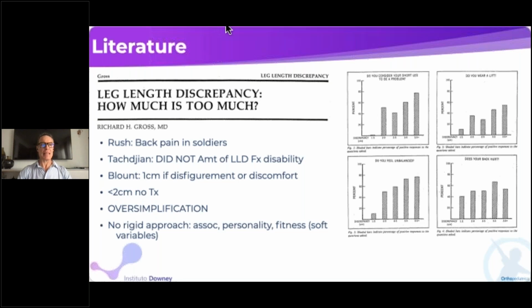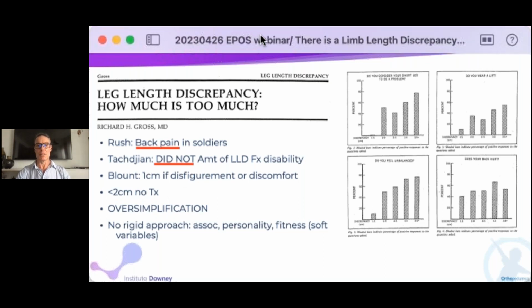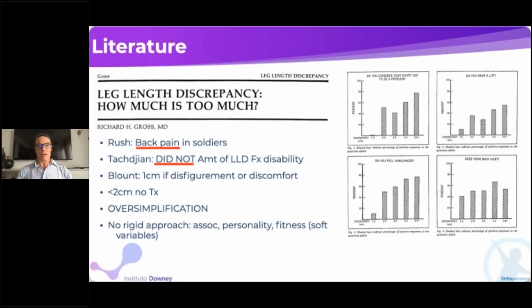And they found that there was no real attribution of this back pain to limb length discrepancy. Also, Tyen did not find any amount of discrepancy related to disability. However, Blount does state in his paper that limb length discrepancies of 1 centimeter should be treated if there is disfigurement or discomfort.